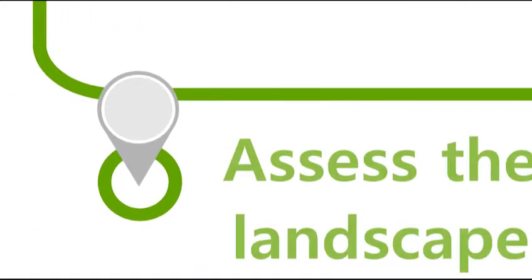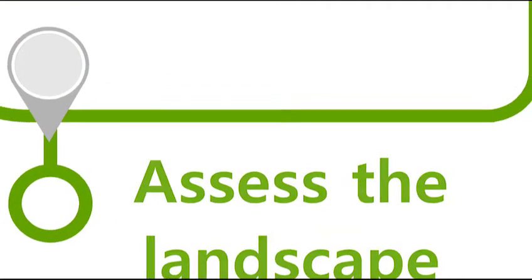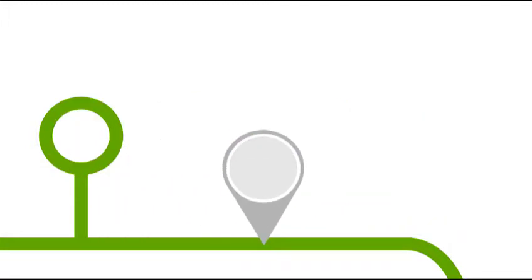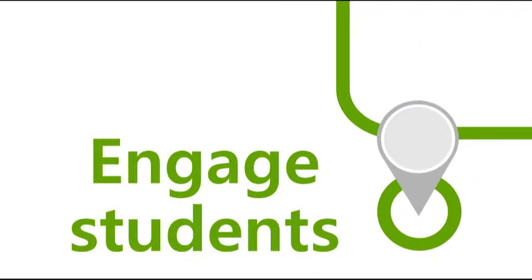One of the first responsibilities of the green team is to assess the landscape. What does your school already have? Measure it, and then chart the course. This is where we are. This is where we want to be. Make sure the students are there and engage them. Green schools are about student learning.